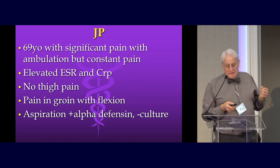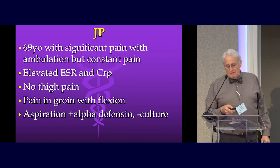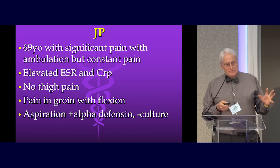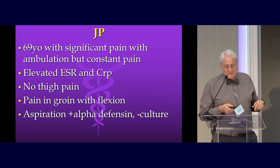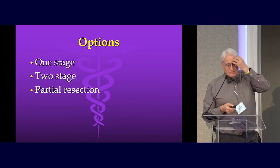So on JP, he had significant pain with ambulation. That was a constant pain. He had an elevated sed rate and CRP. He had no thigh pain. That's important to me. So when he does flexion against resistance, it's more in his groin area. So I'm thinking that his stem is good. He did have a positive alpha defensin, but the cultures were negative.